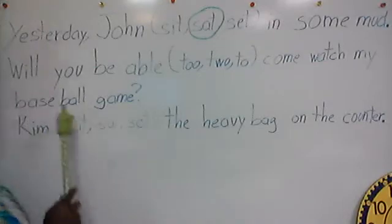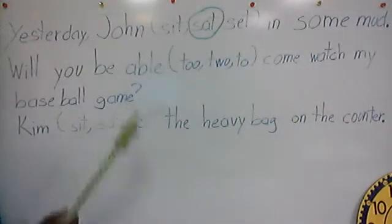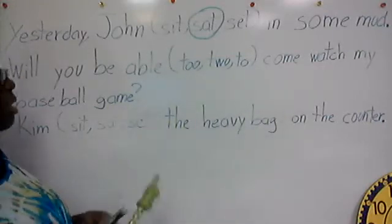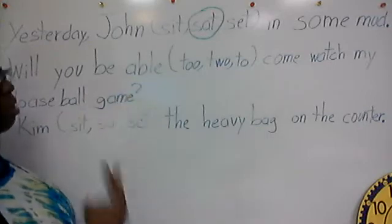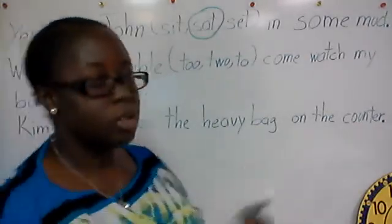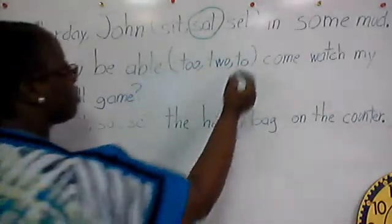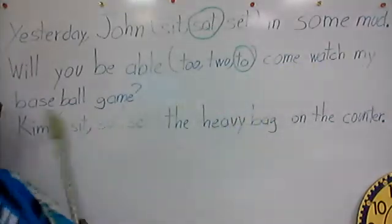The next sentence says, will you be able to come watch my baseball game? Now the first too is referring to also. So let's replace that with also. Will you be able also come watch my baseball game? Doesn't really make sense. Then the word number two. No, it doesn't really make sense. Would you be able two, as in the number two, come watch my baseball game? Doesn't really make sense either. However, remember I said to can be used when you're going to do something. Like I said, to do something, or you're walking to somewhere. So that means we're going to use the word to. I'm going to go ahead and circle it. So, will you be able to come watch my baseball game?